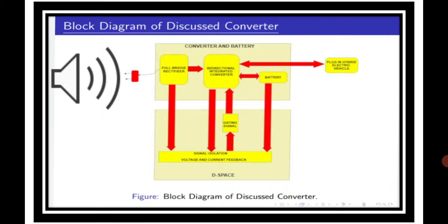If our charging station is AC type, then a full bridge rectifier is used to convert this AC into DC, and the DC power is given to the bidirectional integrated converter. This bidirectional integrated converter has three modes of operation: mode 1, mode 2 and mode 3. In mode 1, DC power is used to charge the battery, in mode 2, battery power is used to drive the PHEV, and in mode 3, the power is fed back to the battery from the PHEV. All these three modes of operation work based on the switching of the switches used in the bidirectional converter.